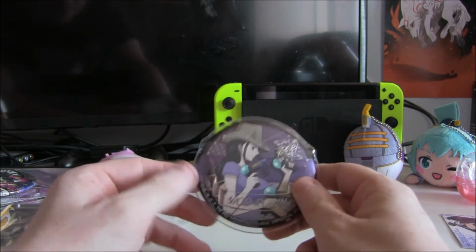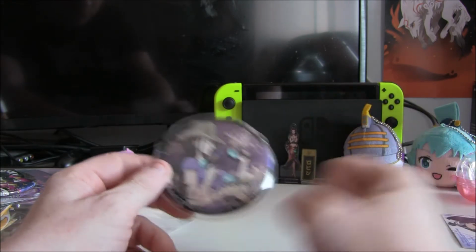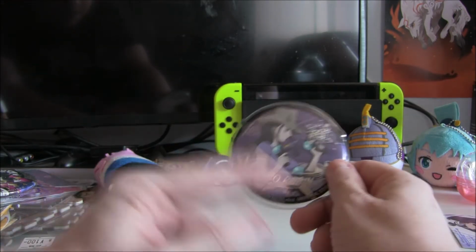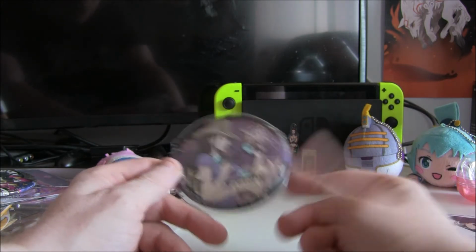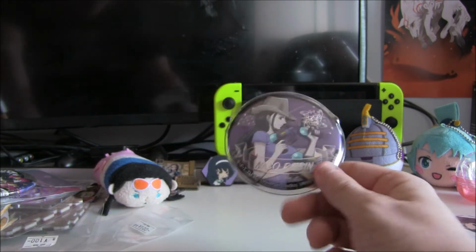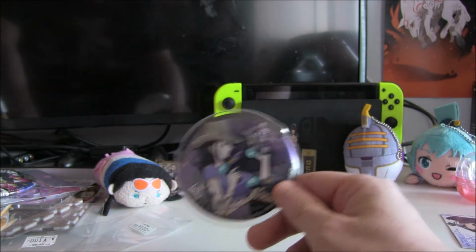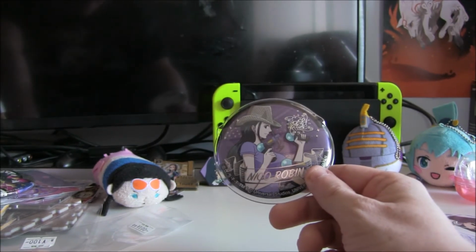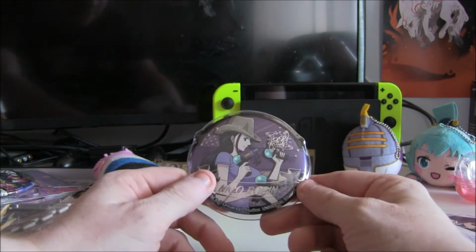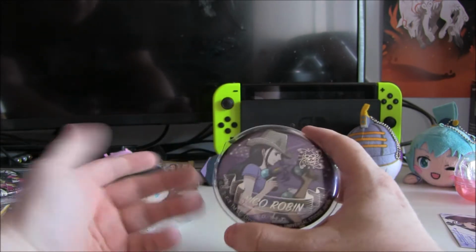It was funny because I originally got a Rob Lucci one, and I was just like, I don't like Rob Lucci, so I'll give it to one of my friends. And then one of my other friends got Nico Robin, and they were just like, oh, I'll swap you it. And I was just like, oh, I don't have anything to swap for, I'll just give you the money. And it's like, no, just buy another one, just buy a blind one, and I'll swap it.